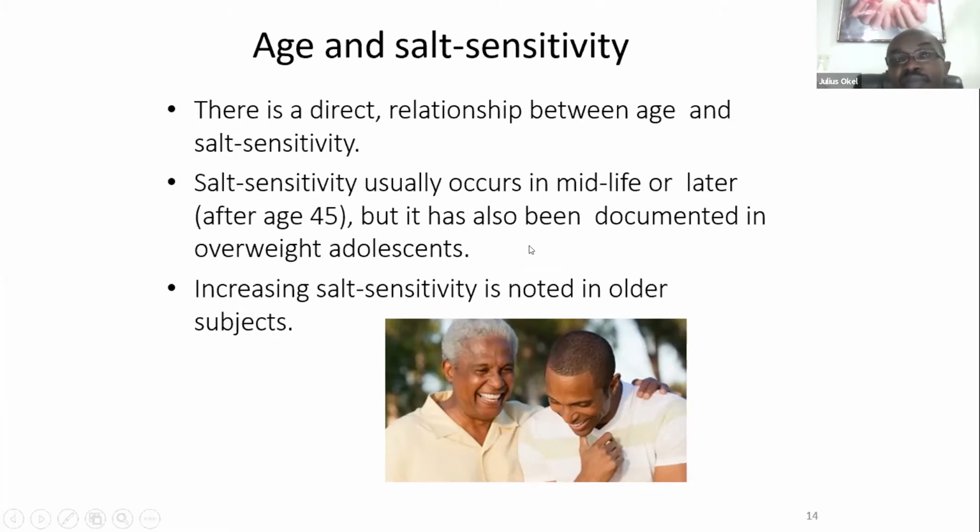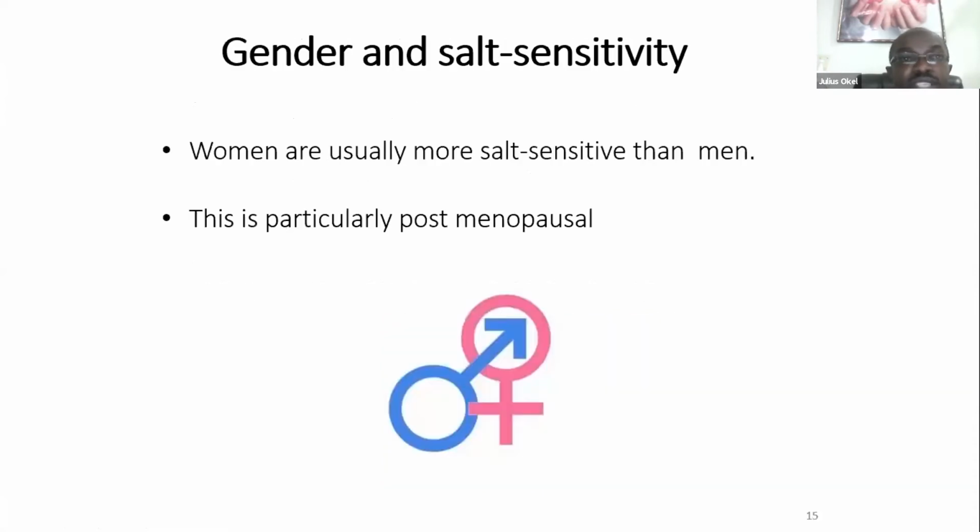So over time, age may confer salt sensitivity, but whether advancing age per se confers the salt sensitivity, or it is the attendant aging of the kidney. We know that the kidney also ages, with atherosclerosis and hyperfiltration. Whether it's really the aging of the kidney and the intrarenal changes in hemodynamics that confers the salt sensitivity, rather than age per se, is open to question. But with age, we know that salt sensitivity increases.